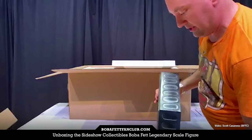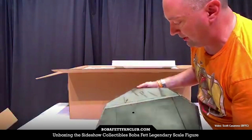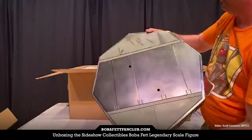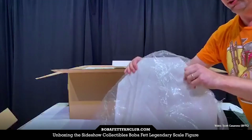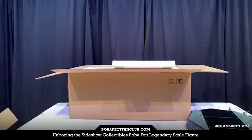Quick look at the side. Just some detail there, and then some deckwork detailing there on the top, and 2 foot pegs. There was a nice piece of paper in that bag that went over the top of the base to help protect the top of the base in the packaging.